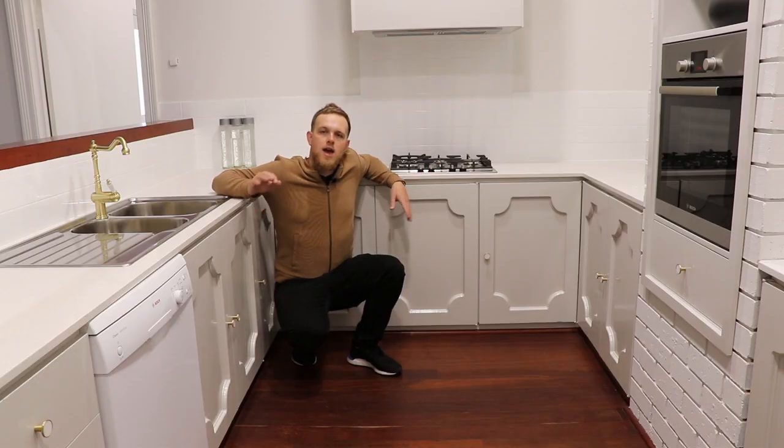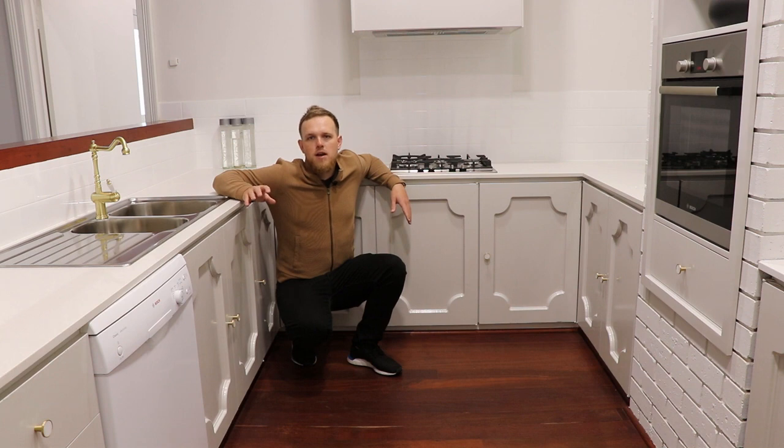Okay, we are in the kitchen, and this is a good example of where you can spend some money to maximise the wow factor, but also keep some of the great original parts of the house.